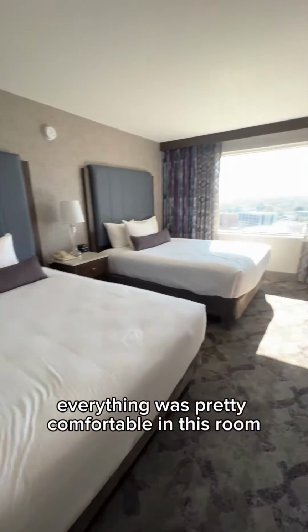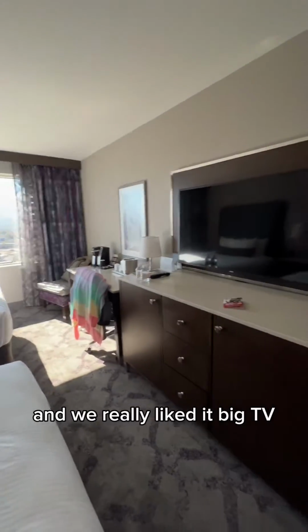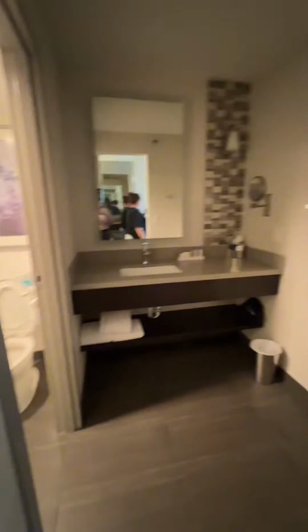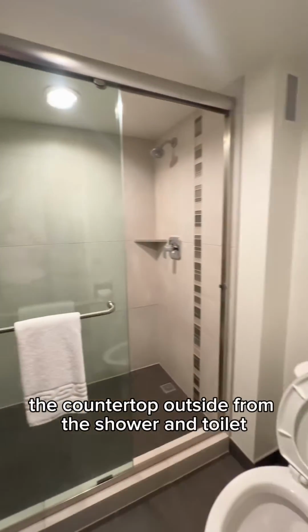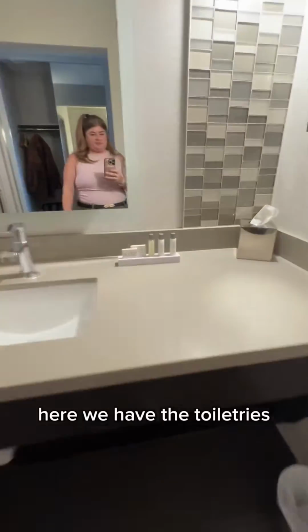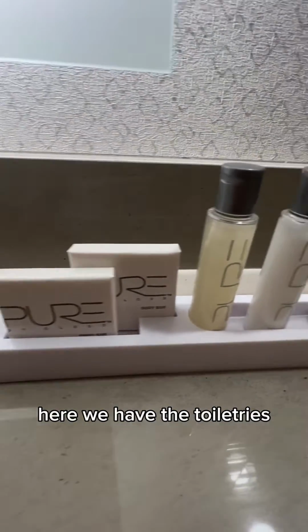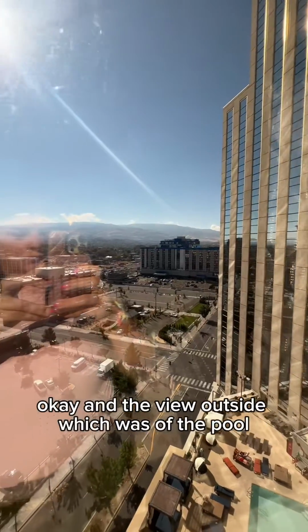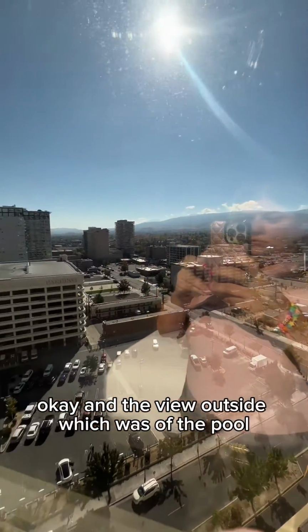Everything was pretty comfortable in this room, and we really liked it. Big TV. And then we have the bathroom. Oh, there's Jewel. Hi. The bathroom, which had the countertop outside from the shower and toilet. There we have the toiletries. Okay. And the view outside, which was of the pool.